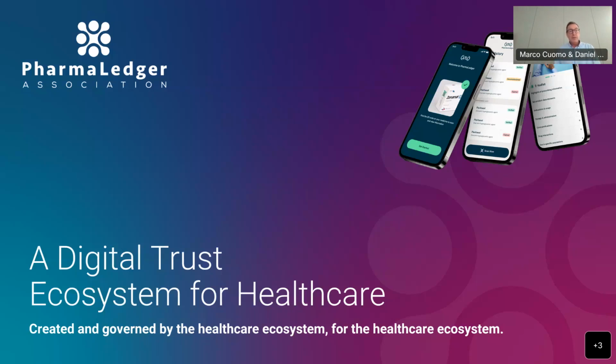Originally, we called the project proposal Blockchain-Enabled Healthcare. As we went on this journey, we realized it's not about starting with blockchain or with a technology. It is more about starting with an ecosystem, independent actors sharing common digital products for mutual benefit. So we moved away from blockchain-enabled healthcare to digital trust ecosystem. And the trust part is that it's underpinned with some cryptography. So let me walk you through. All of this information is also available at pharmaledger.org. So you can find it there, but let me run through these slides and touch on some high points for you. So next slide, please.